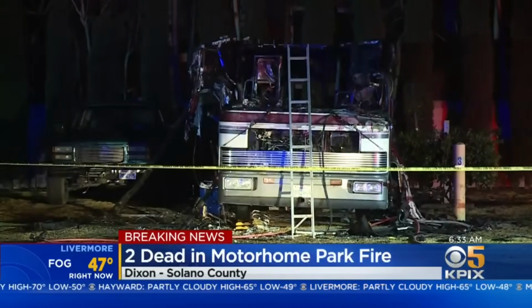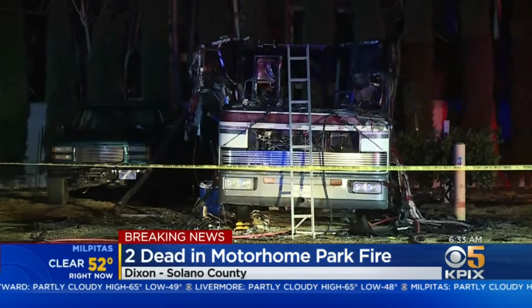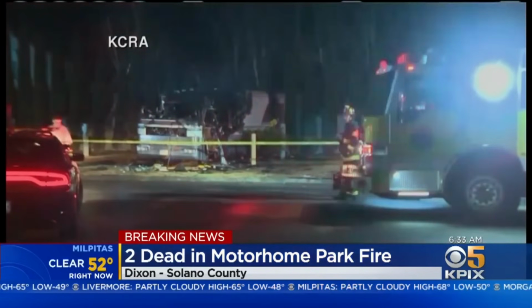Fatal explosion and fire this morning in a motorhome park in Dixon. Firefighters say 2 people are dead.